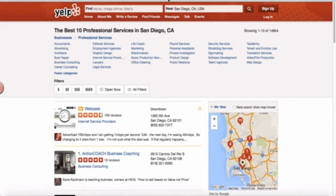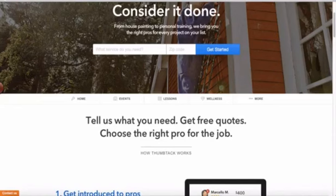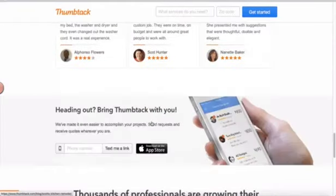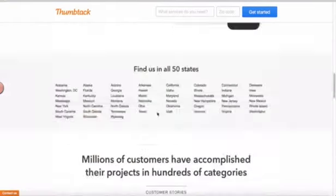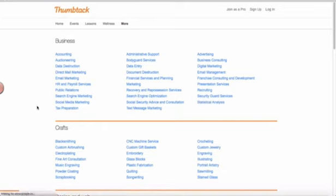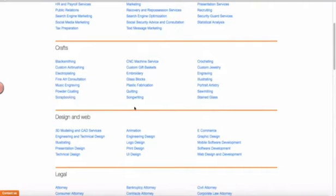So let's continue with that, and I'm going to go to another site that I like, Thumbtack. Okay, so go to Thumbtack, and if you just scroll down, where is it? Let's do this. We want more. Oh, right there. There it is. More. Okay, so we go into here, and it breaks out all these categories. So this will give you some other ones. Email marketing, data destruction, data entry, financial services and planning, recruiting, search engine optimization, tax preparation, different kinds of crafts that they've got broken down in here.